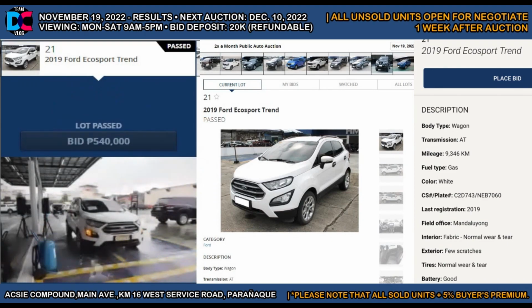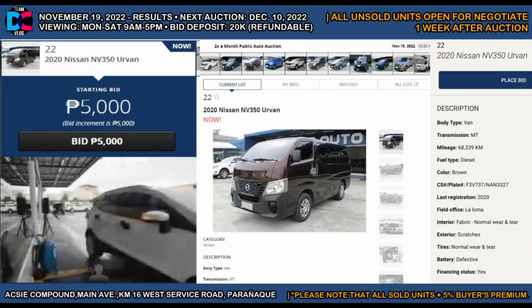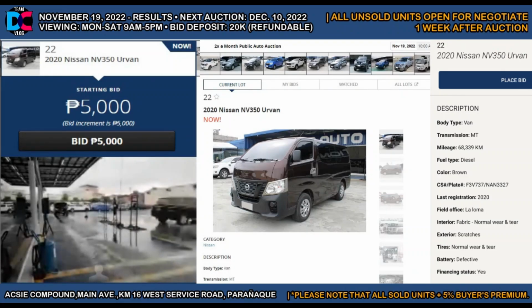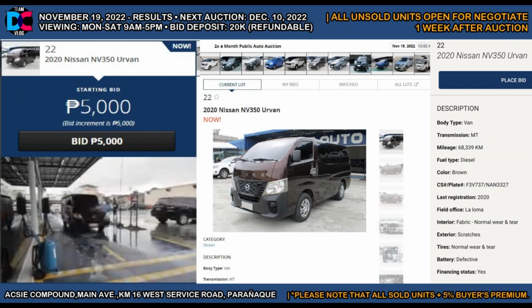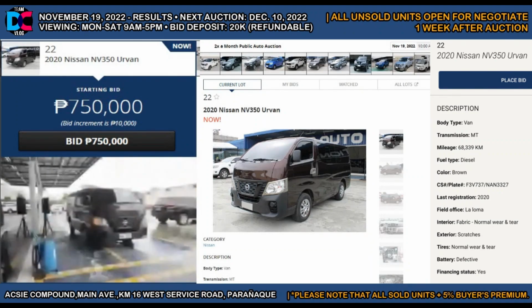Moving on to lot number 22. Lot number 22, we've got the 2020 Nissan NV350 Urban. Looking for an opening bid, nice brown in color. Who's going to take me up at 750? At 750,000 to start.